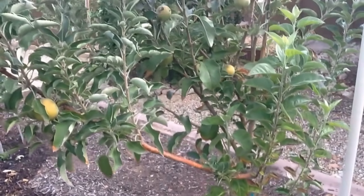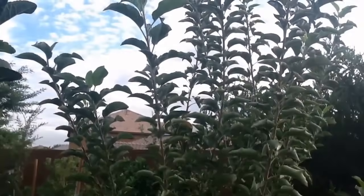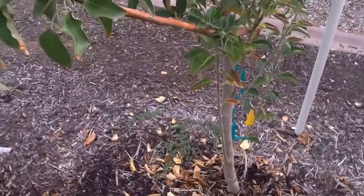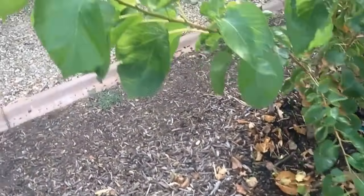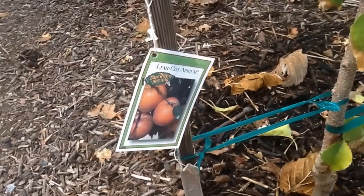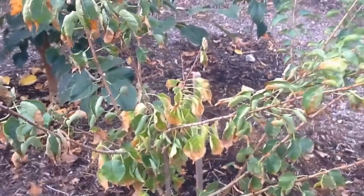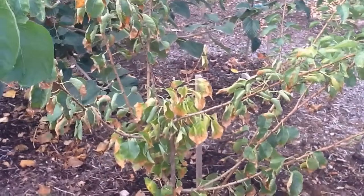This is a Fuji apple tree that I got from Lowe's. It's set fruit this year. It's definitely grown taller. This guy is interspecific, so this is the Laicot Aprim, a cross between an apricot and a plum. Has more of the apricot running through it. So this was planted bare root in spring. That one I got from Tropica Mango.